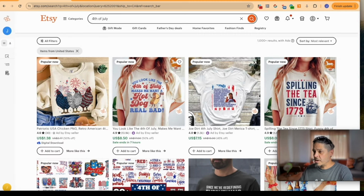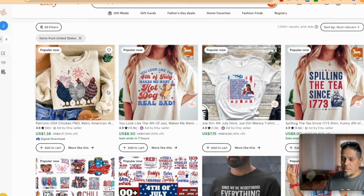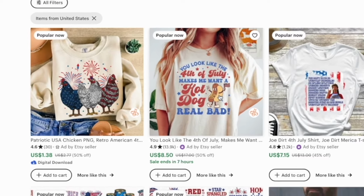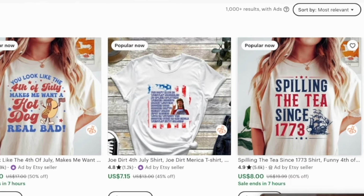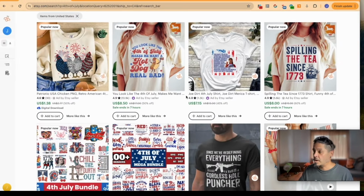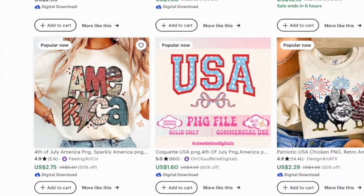So looking at this stuff, like I said, Americans will buy almost anything that is in the 4th of July theme. The red, white, and blue, you've got red, white, and blue chickens, literally anything, fireworks, hot dogs. So that's the iconic ballpark frank, like take me out to the ball game. It's Cracker Jacks, hot dogs, all the snacks. I'm spilling the tea, Boston Tea Party. We're doing some historical stuff. There's all kinds of iconic things here that it's just such a big pie that there is absolutely a slice for everybody out there. America in a different font.